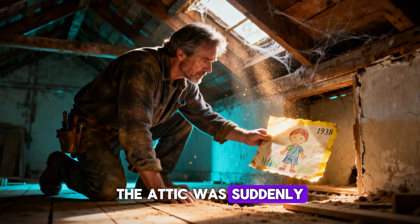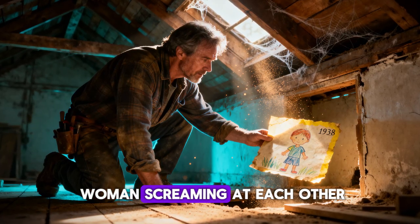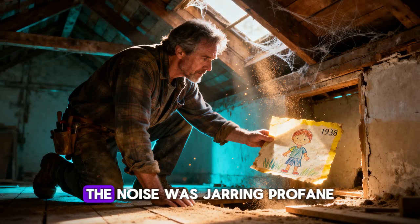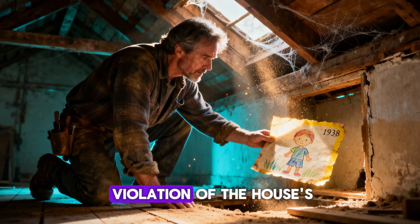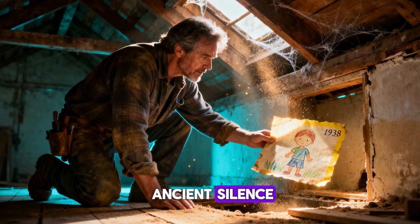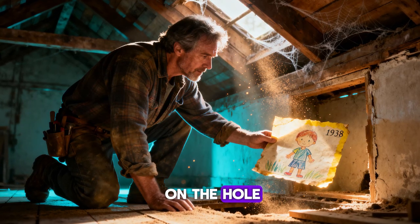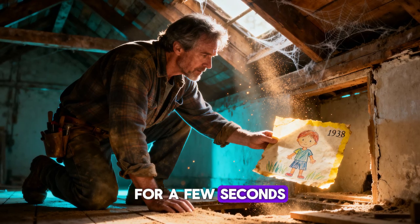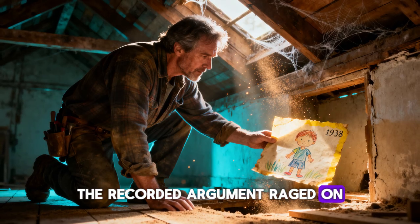The attic was suddenly filled with the sound of shouting. A man and a woman screaming at each other, voices dripping with anger and resentment. The noise was jarring, profane. It felt like a violation of the house's ancient silence. I backed away from the wall, my flashlight beam fixed on the hole, the crowbar held in front of me like a shield. For a few seconds, nothing happened. The recorded argument raged on.